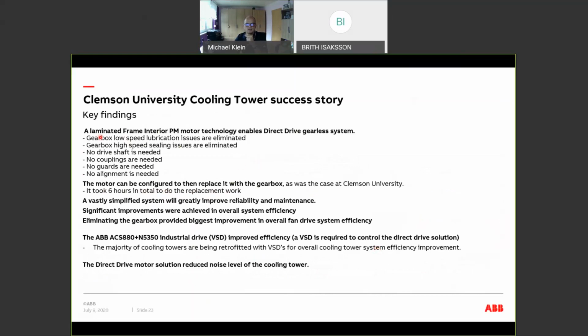Our key findings: the laminated frame interior permanent magnet motor technology enables a direct drive gearless system. We have the low speed lubrication eliminated. We have the high speed gearbox sealing issue eliminated. We have no drive shaft, no coupling, no guards, no alignment, nothing. The motor can be configured to be a replacement. So the shaft diameter, the shaft length, the height of the motor, all can be designed for the replacement of the existing gearbox, if you want to do a revamp or an upgrade.